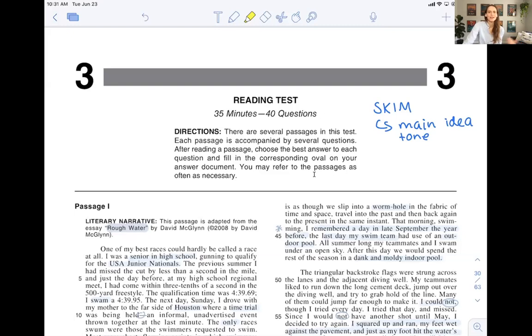Of course, if we have a ton of dashes, a ton of quotes, a ton of things italicized, then they become less important in that passage. And then we can also preview a section, right? Decide which questions or which passage we're going to answer first or which one we're going to save for last. And also figure out what order we're going to answer the questions in.